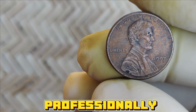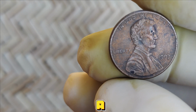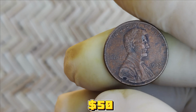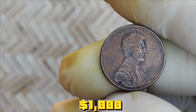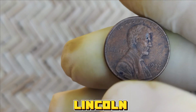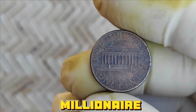Get it professionally graded by PCGS to verify its authenticity. A regular 1995 doubled die penny might get you $20 to $50, while a sharper, well-preserved one could bring in $1,000 or more. But if by some miracle you discover an Ultra Lincoln penny, you're looking at millions. Final thoughts: could you be the next millionaire?